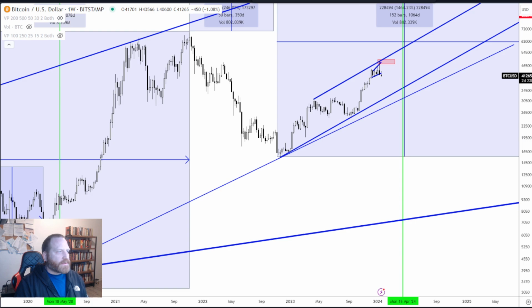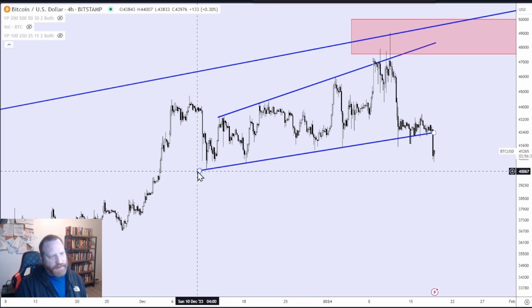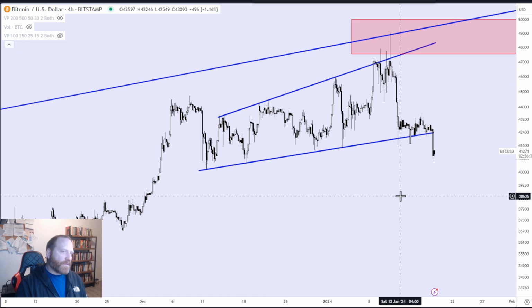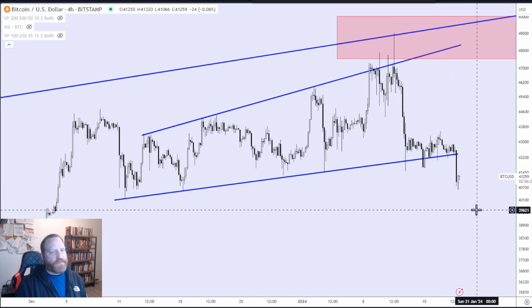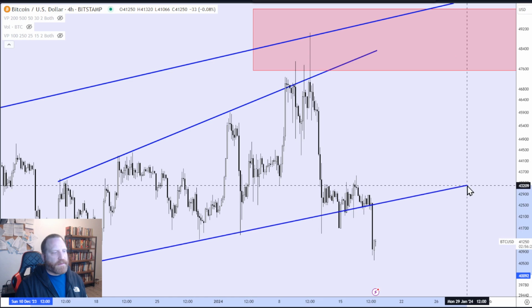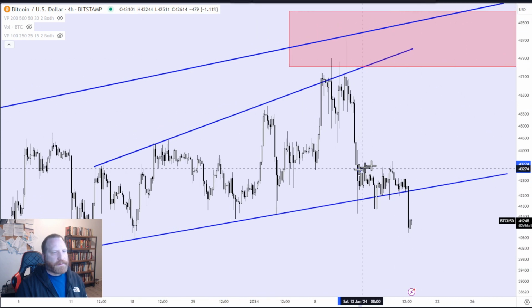So let's take a look at the 4-hour chart. So in the last video, I was explaining that the support here was what I was looking at, that if this breaks, we should see some downside. So from this point on, what we saw here is a pennant.